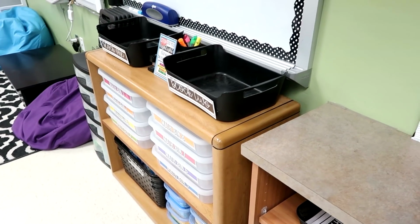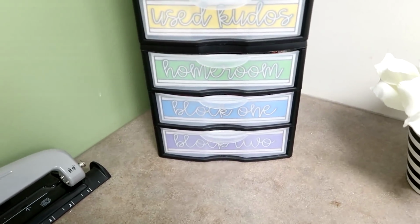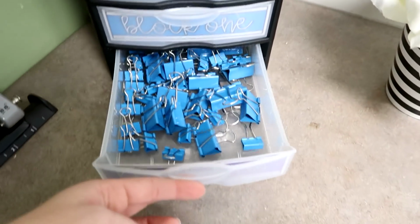My teacher's assistant then gathers all of the papers from the turn-in bin and they will binder clip them. Now I use color-coded binder clips. They are from Amazon. I will link them for you. My block 1 uses pink and then my block 2 uses blue.